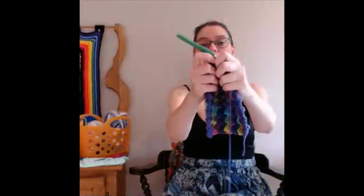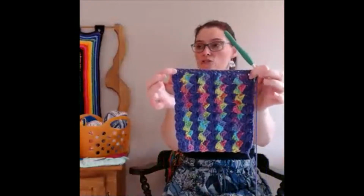All right, I'm not really counting here. I'm just trying to make sure that this is not too tight as I work single crochet down the edge, but I'm going to count them up in a second and see where I'm at. So that's another thing I love about making dishcloths. If you're putting on a border, all you're going for is not a pinched edge. You're going for a relatively straight across edge.